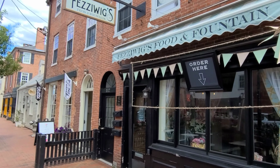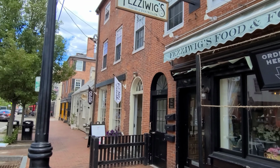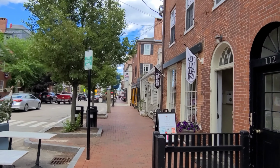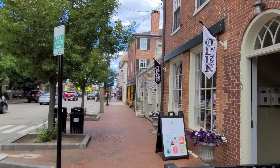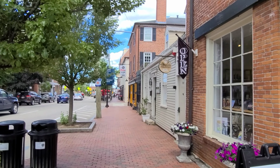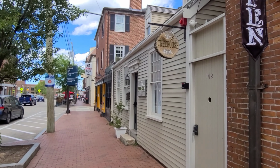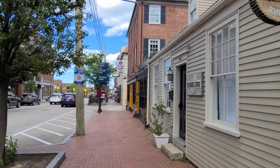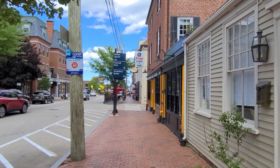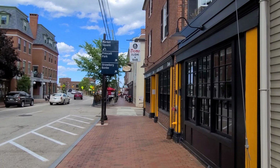All right, so we're here now, walking around Portsmouth, New Hampshire. It's really a nice place. It has the feel of, it's like a European feeling. I don't know how to explain it. It's a beautiful little town. Lots of shops around.